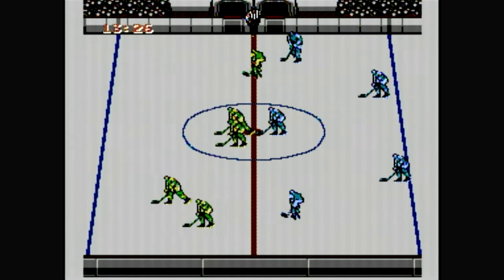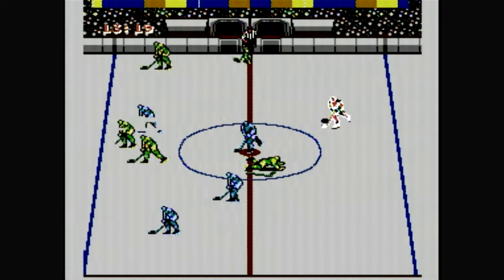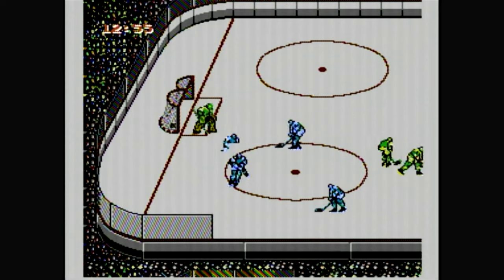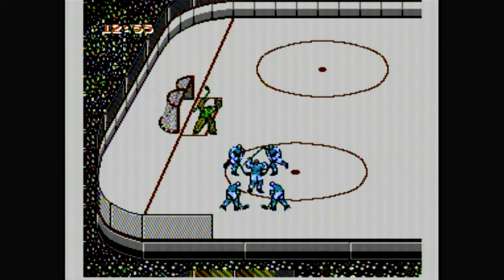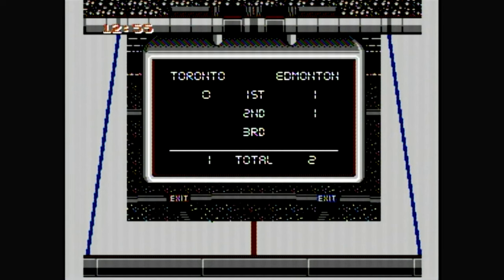As you've probably noticed, there's a little arrow that moves back and forth and indicates where your shot will be fired, so passing and setting up plays to attempt to score is futile. There we go, playing against the computer, you just fire randomly and hope that it goes in. Go Toronto, but they're not the Maple Leafs. There's no NHL licensing in this game.